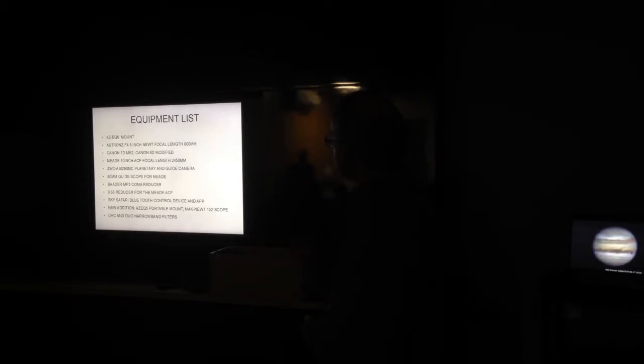A great breakthrough for me was when I got a SkySafari Bluetooth device. Prior to that, I was finding nothing in the sky, just using the standard SynScan controls. But with SkySafari, with an app on the phone, I was zooming around the sky, seeing everything I wanted to. That was a real breakthrough.